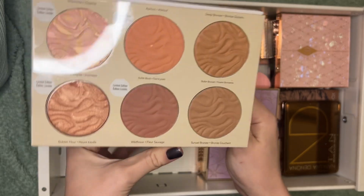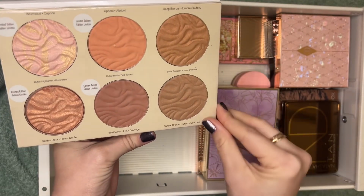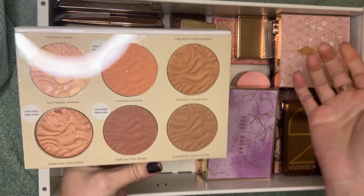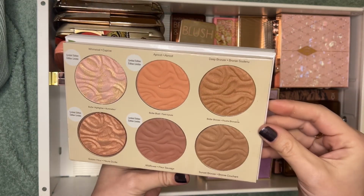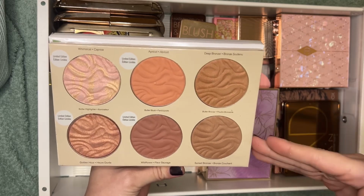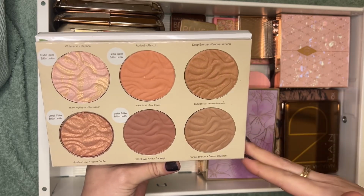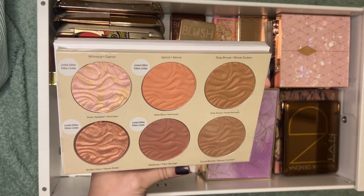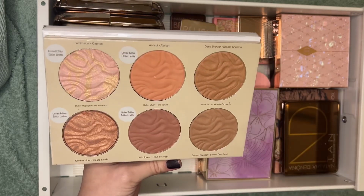The reason I bought this is because I love the butter bronzer. This little shade saver is attached, but I love the bronzer. I've gone through a full size of the butter bronzer, and I have half of one left. I have a pretty decent pan in it. So 2 highlighters, 2 blushes, 2 bronzers.